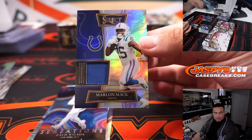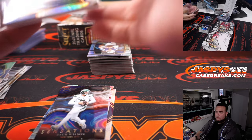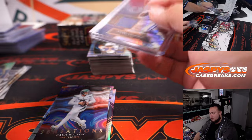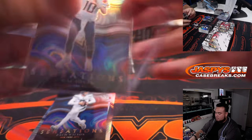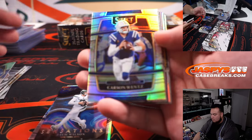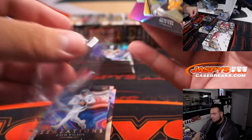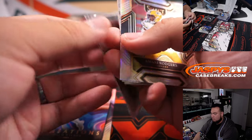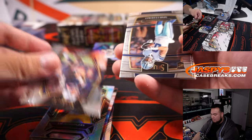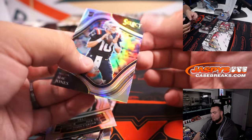Marlon Mack to 99. Jerome Bettis. 50 out of 75. Mac Jones, silver field level.